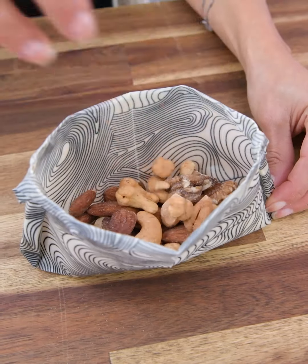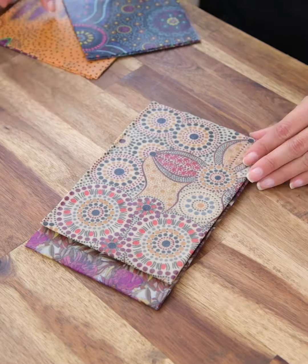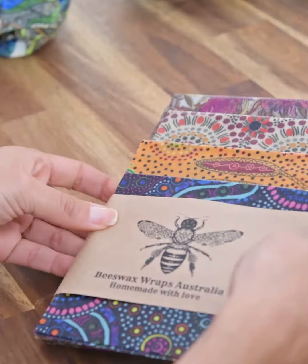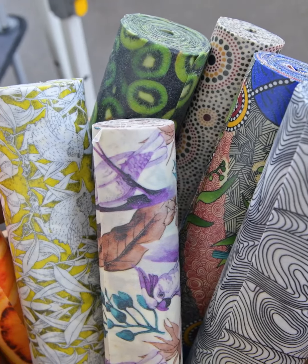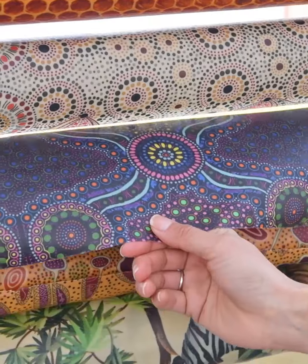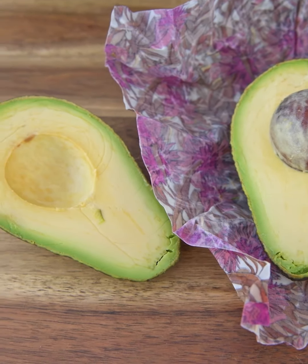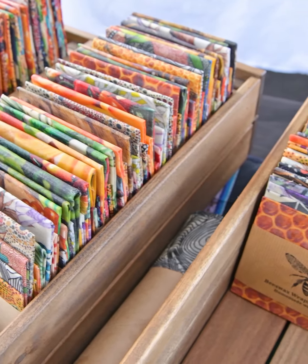Now our single wraps are perfect for starting or topping up your collection. And our value packs like this one are completely customizable and the perfect gift for any occasion. And if you really want to wrap more goodies and have specific sizing requirements, you can purchase by the meter and cut them however you need. So ditch the plastic wrap and use a washable, reusable, antimicrobial beeswax wrap.